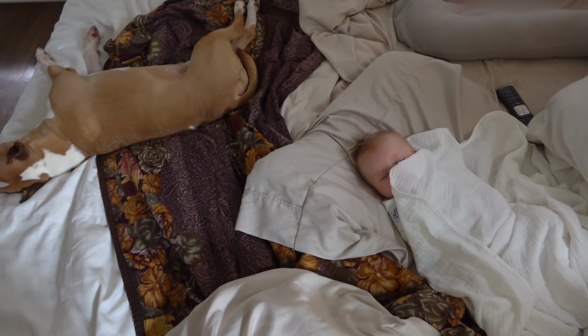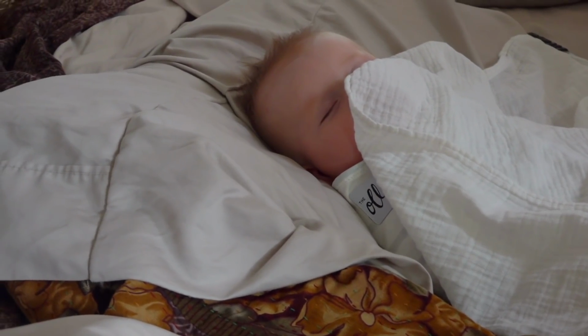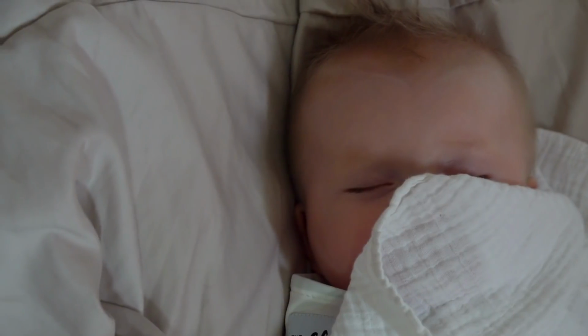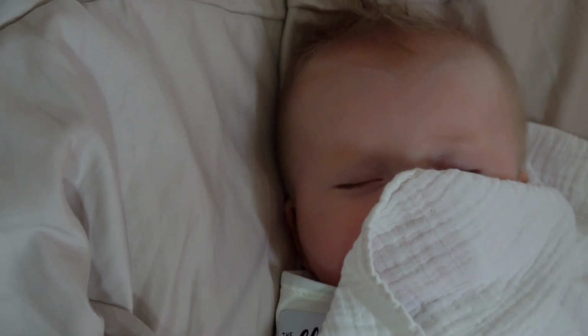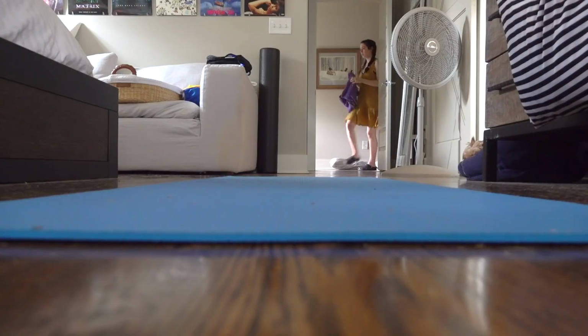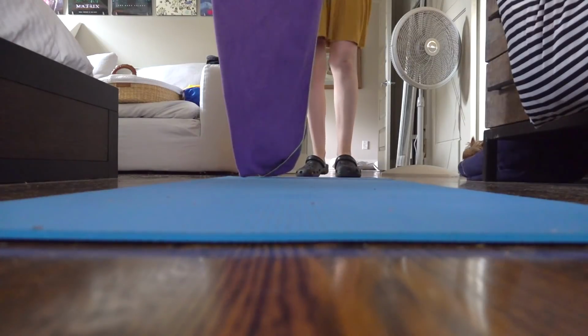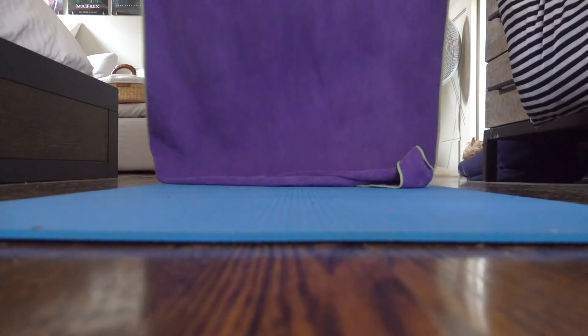Logan has been sleeping using his Ollie swaddle a ton over the last month. We are officially obsessed with them. They work so well. And on this day, he was in his Ollie swaddle and he had his little muslin cloth swaddle blanket thing next to him that he loves just having close. And while he was napping, I decided to roll out my yoga mat and get a little bit of stretching done.